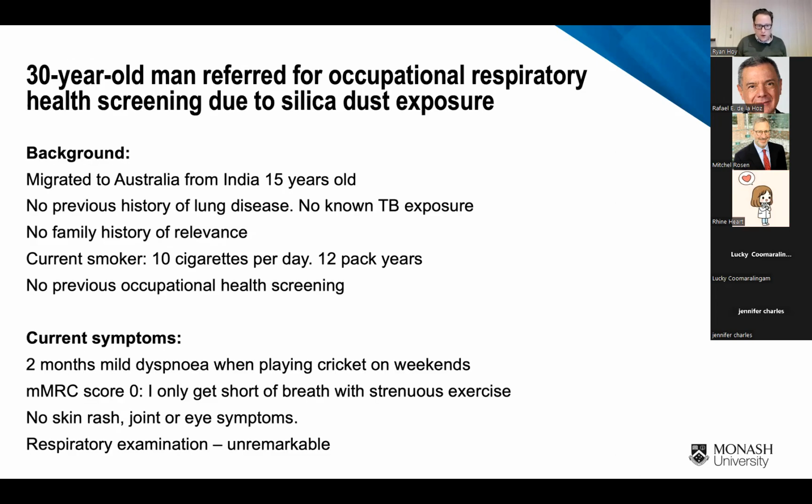This is a 30-year-old man that's been referred for occupational health screening due to occupational silica dust exposure. He migrated to Australia from India when he was 15 years of age. He's got no past history of lung disease, no known history of tuberculosis exposure, and no family history of relevance. He is a current smoker, 10 cigarettes a day, with a history of 12 pack years of smoking. Never undergone occupational health screening previously.